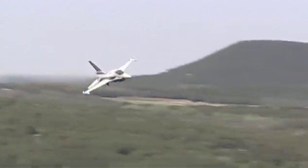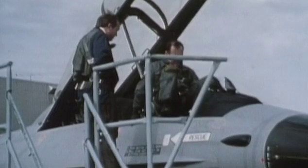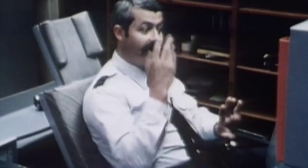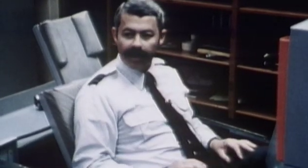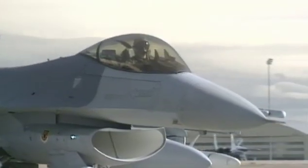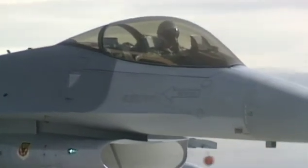At 2 Gs, the pilot begins to lose peripheral vision, and by 6, he's in danger of blacking out. To improve the pilot's tolerance of G-forces, the seat is laid back at an angle of 30 degrees. This distributes the pilot's weight over a greater area and creates pressure for blood to return to the heart.